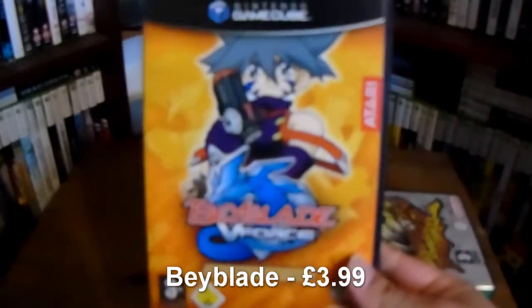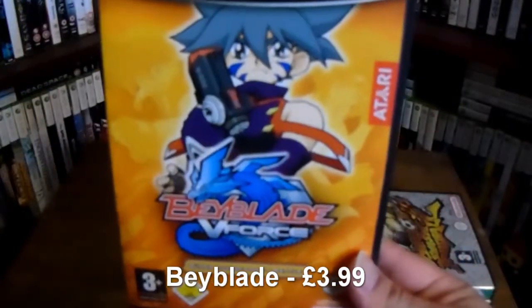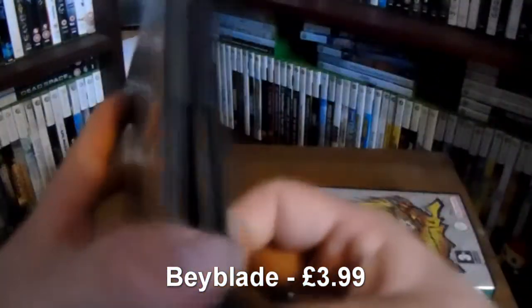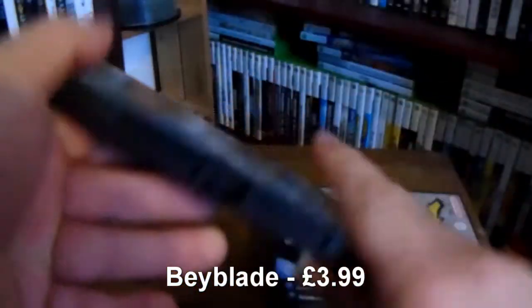And I was just curious of how a Beyblade game would work. To me it just sounds boring. It would be spinning tops at each other. But intrigued to see what it is like, which is Beyblade V-Force Super Tournament Battle. So if anyone knows anything about this one, let me know. This one's got a broken clip down there, but other than that, it's all alright. An odd one for a charity shop find, anyway.